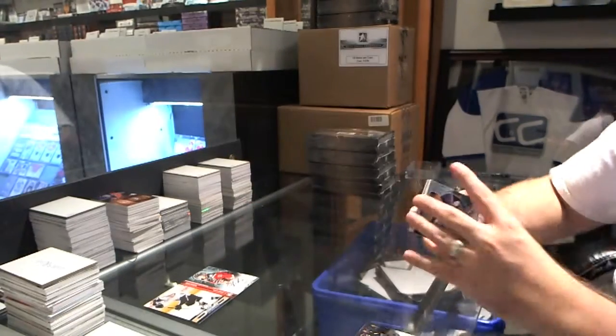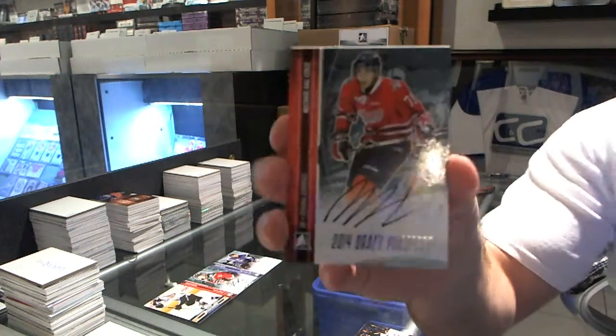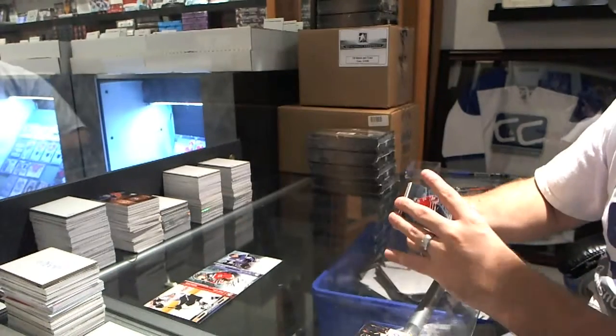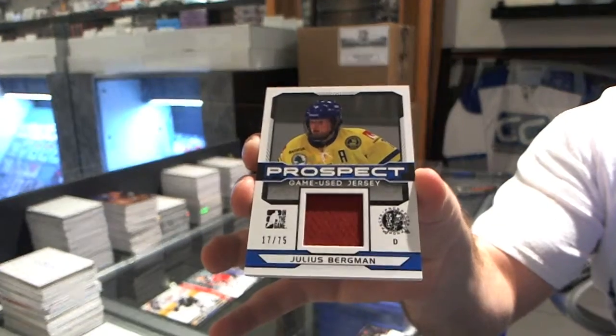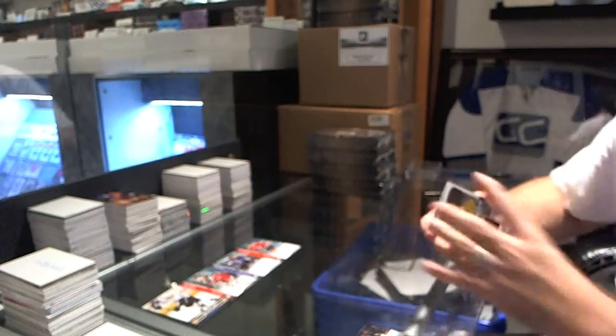It's up to you guys. If you guys don't want to announce the base, just tell me. Michael Del Cole. Numbered to 75, Julius Bergman. Now, it's funny, because I could have sworn on the autographs they have two Ns on Bergman. I want to double check that.